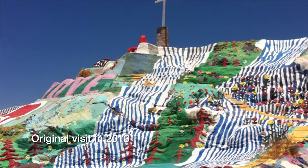I know I'm sharing a lot of random stuff today, but one more thing I have to share about Salvation Mountain is that this place just reminds me of when I first started blogging and doing YouTube and all that stuff way back in the day. I never really thought that there were that many unique places near me.